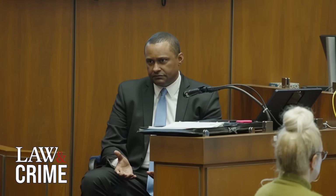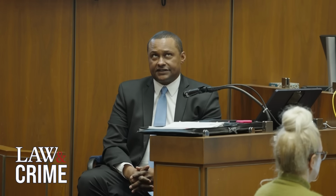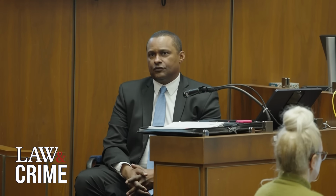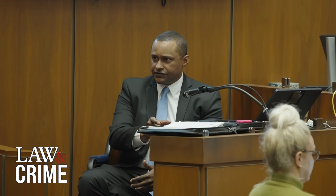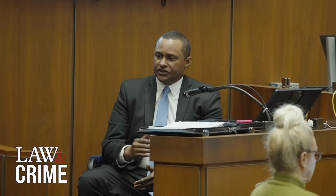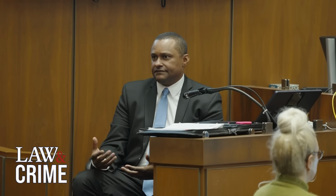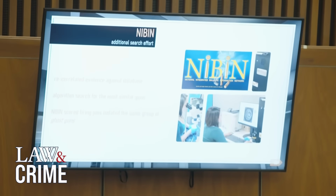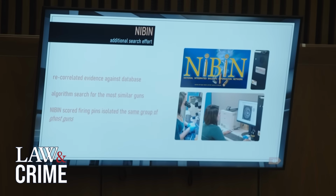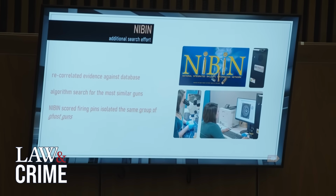We have a similar database in firearm identification. This is called NIBIN, the National Integrated Ballistics Information Network. When we have a group of evidence cartridge cases, such as the ones in this case, we can enter them into the system and attempt to look for potential matches among tens of thousands of candidates in that system. At the conclusion of my examination, I took the actual items that were previously imaged into the NIBIN system and had them correlated again.